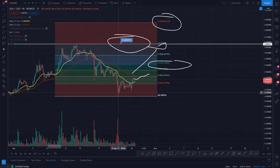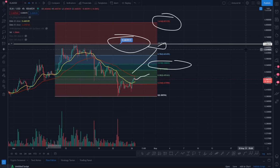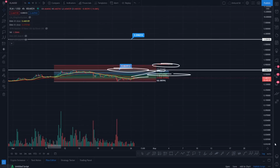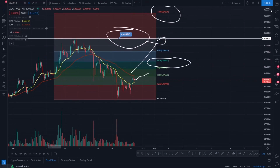So that's basically XLM. Failing that, if you were to start rolling out of here and falling down, then do anticipate a bounce off this bottom here, and that would be a retest of the 20 EMA on the weekly time frame as well, and you would be looking at a longer drawn out level of consolidation before actually attacking these highs. But yeah, future price prediction for XLM is up there at $3.22 in this bull run, based off the 1.618 Fibonacci extension on the weekly time frame there. So it's all good.